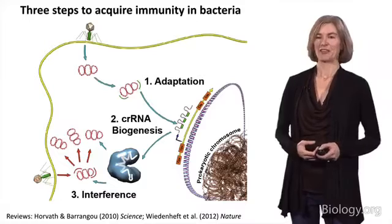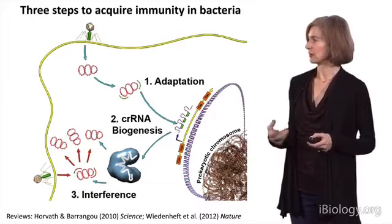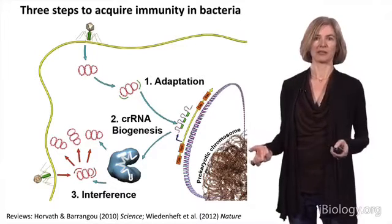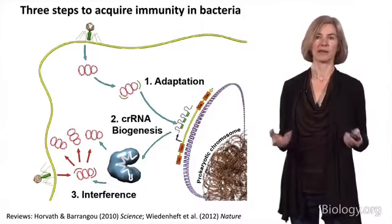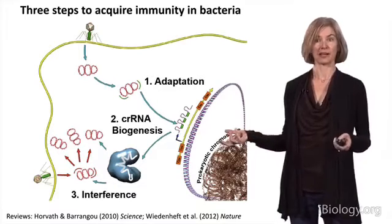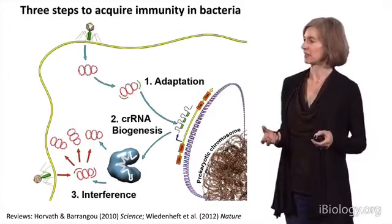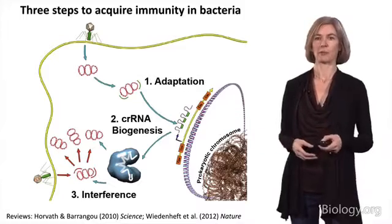So a very nifty way that bacteria have come up with to take their invaders and turn the sequence information against them. So in my own laboratory, we have been very interested for a long time in understanding how RNA molecules are used to help cells figure out how to regulate the expression of proteins from the genome. And so this seemed like also a very interesting example of this. And so we started studying the basic molecular mechanisms by which this pathway operates.